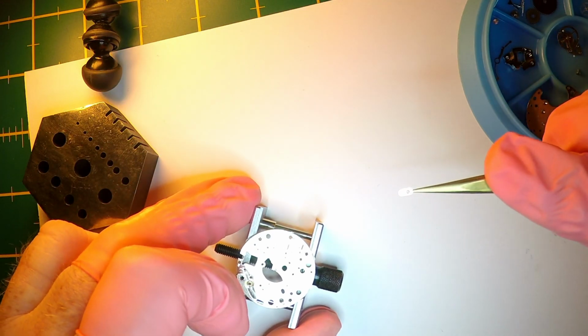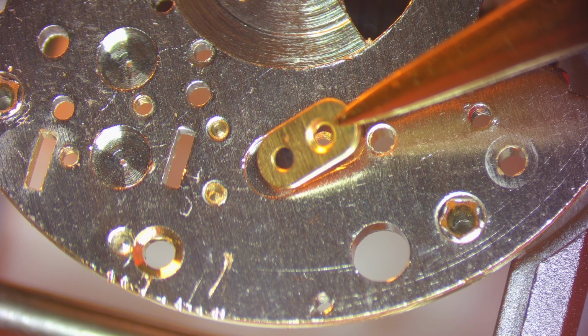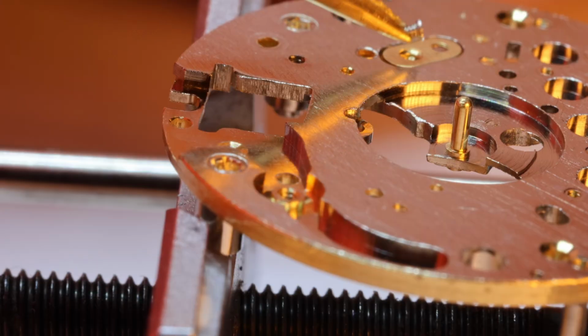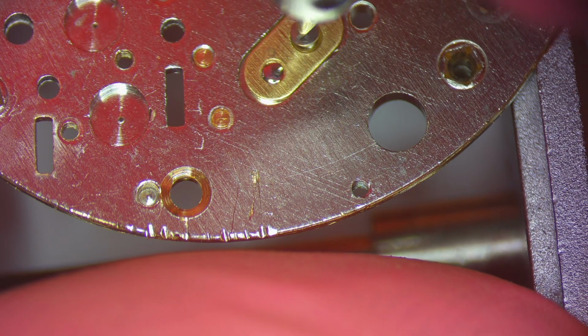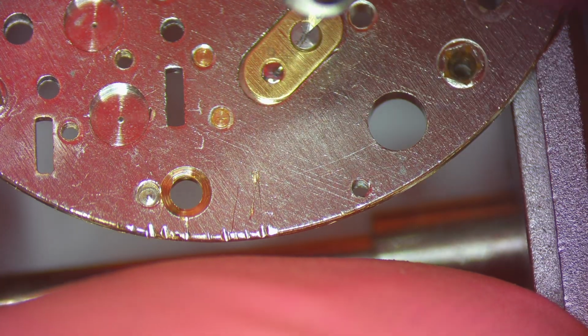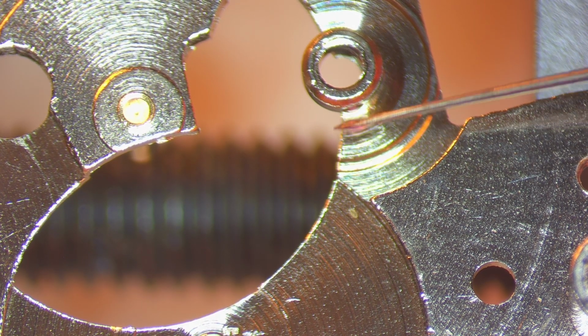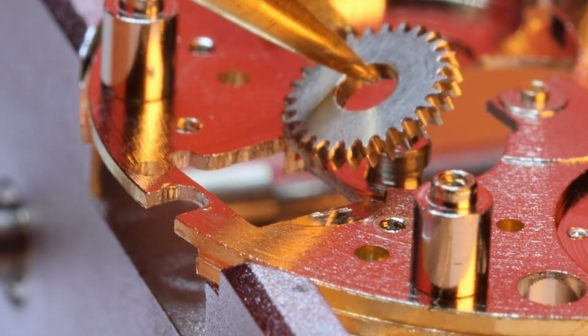We have to plonk this into place without disturbing the oil drop. Ready? 3, 2, 1, plonk. Some lubrication for the intermediate winding wheel, then we can fit the wheel and quickly follow with the winding bridge.